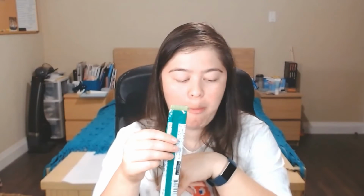Okay. Tastes like a sour apple Jolly Rancher. But I like this better. The sourness is nicer, if that's the way to describe it. It basically just has a nicer sour apple flavor, but it's very similar to the sour apple flavor of Jolly Rancher.